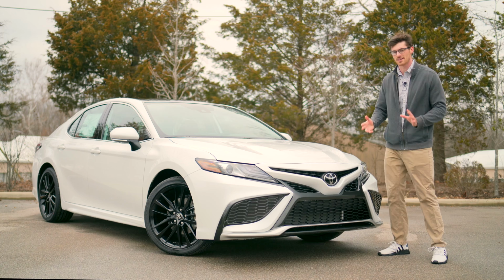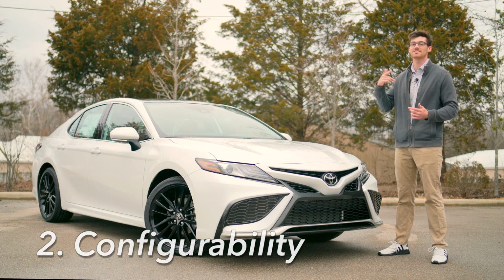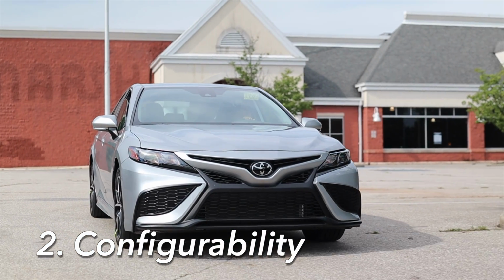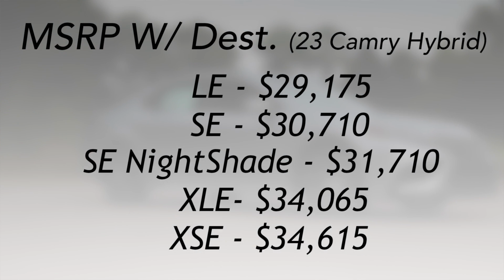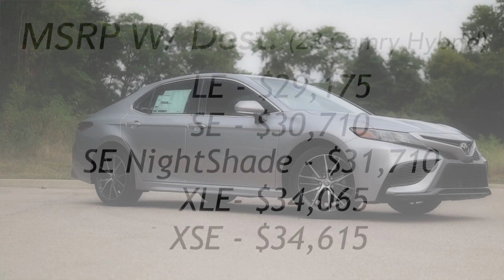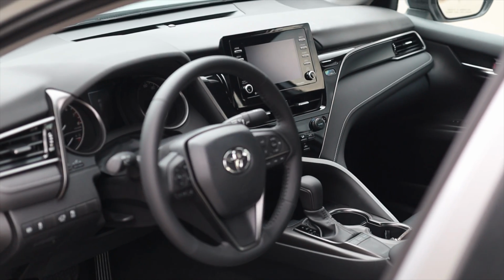And this variety of engines leads me to my next big reason to pick up a Camry, and that is the configurability. There are 4 core trims for the Camry, but there's a whole host of individual packages available on each one, which means you can get an SE, which has the sporty look to it, but none of the fancy features, so you can still get one for a reasonable price.